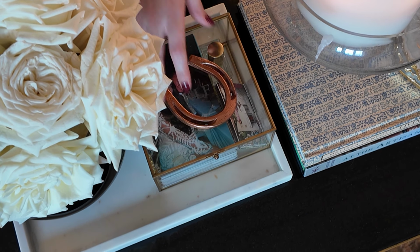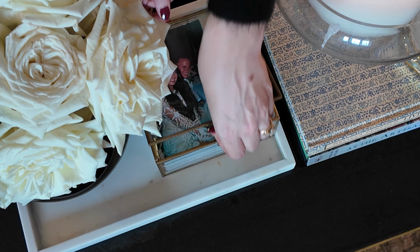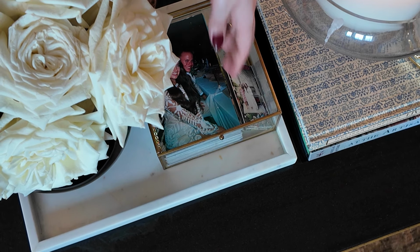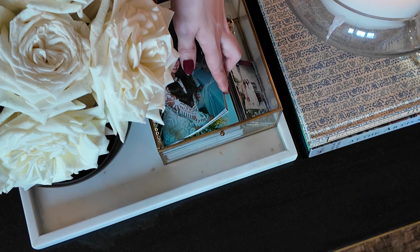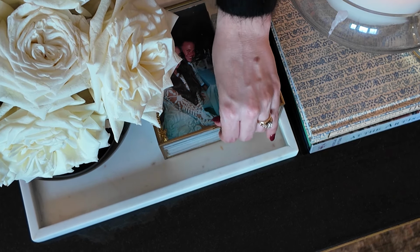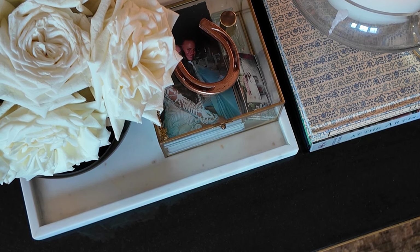On our coffee table, we have just a few things. I don't like a too cluttered coffee table, but I do love this. My sister gave me this box when she asked me to be her maid of honor, and inside of it we have all of the disposable camera photos from our wedding day and all of our wedding events leading up to the big day, and we love to have that on the table because then if we have friends over, they can look through it because they are likely in those photos.